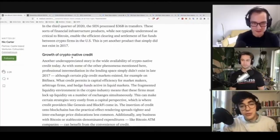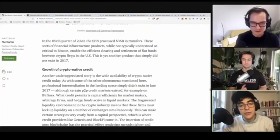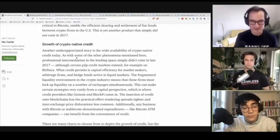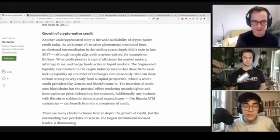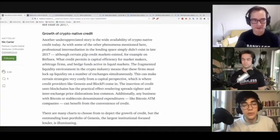I had a kind of contrarian take on the credit. I know a lot of Bitcoiners don't like banking. If you look at where these lenders are lending to, and we invest in lenders, so we have a pretty direct understanding of this market, the consumers of this credit are arbitrage firms, market making firms, trading firms.